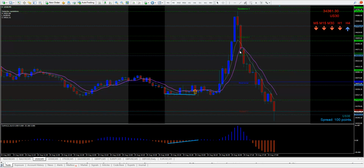Is there divergence to sell? Hell no. They just slammed it down. That's crazy. Wow, that's crazy. The Dow is good today. It was a good boy, the Dow. Good boy, good boy.